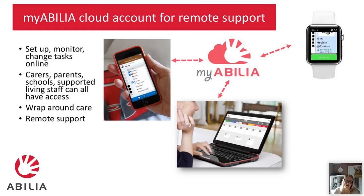I am going to do a really quick screen share of Abilia just to run through how that works. The functionality is essentially the same, so you can add in tasks, edit tasks, and tweak things as you need them. But it's also a way to oversee several accounts. So if you've got a residential facility with 5 or 6 different individuals, you can oversee 5 or 6 different accounts in one place, rather than having to log in separately to 5 or 6 different calendars.